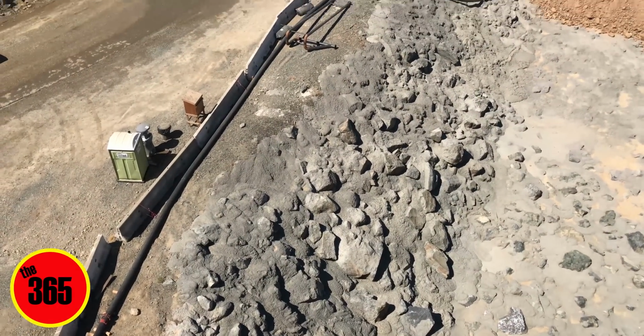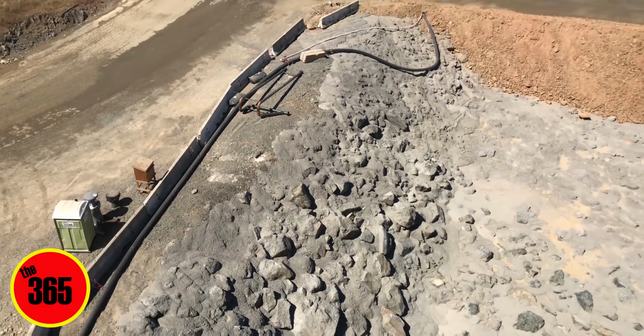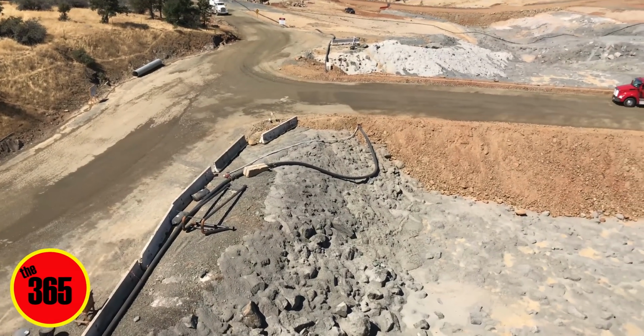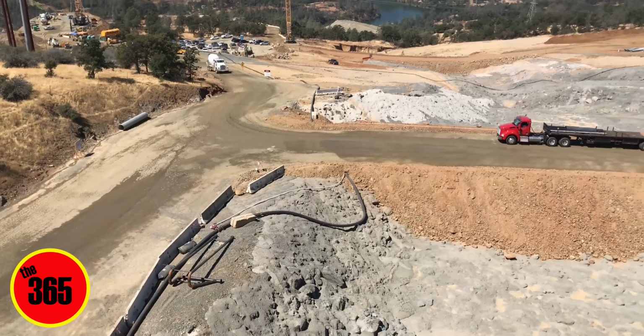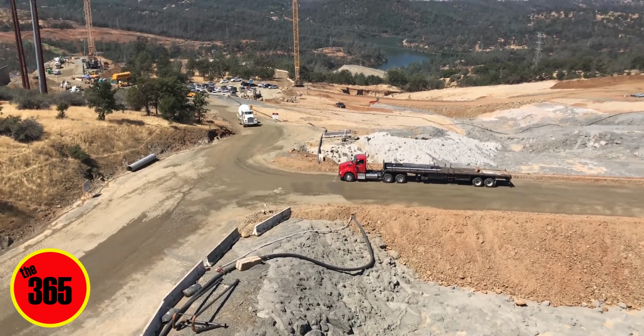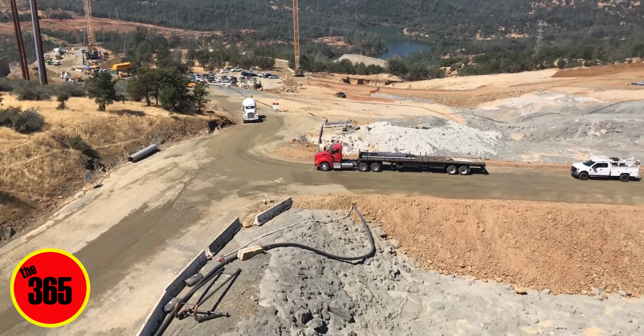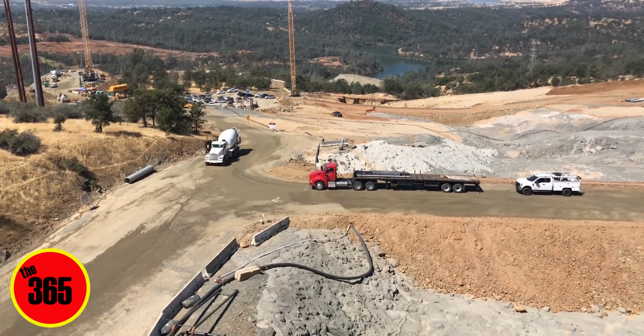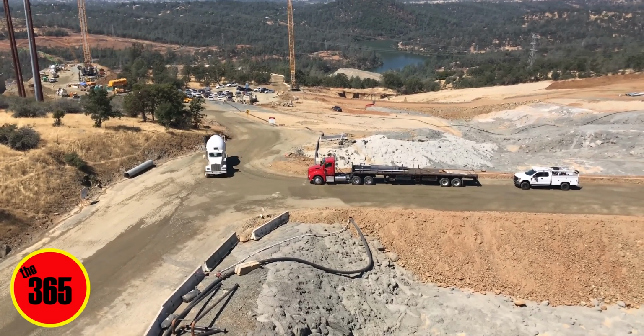Well, you just kind of missed the scale of how big the boulders that they were dropping in there were. That's right. You can still see a few of the helicopter bags across on the other side of the spillway, the white bags. So that's a full-size diesel truck down there with actually kind of a long trailer.